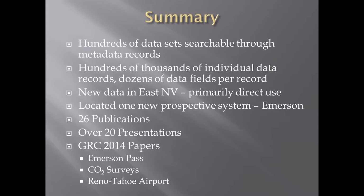So as far as the main data collection activity, we have hundreds of data sets that are searchable through metadata records and also available through the Nevada Bureau of Mines and Geology website. There's hundreds of thousands, if not millions, I didn't count them, of individual records, dozens of data fields per record. We collected new data in eastern Nevada. They're generally lower temperature. Geothermometers don't indicate temperatures significantly above discharge. So they'll primarily be useful for direct use applications.